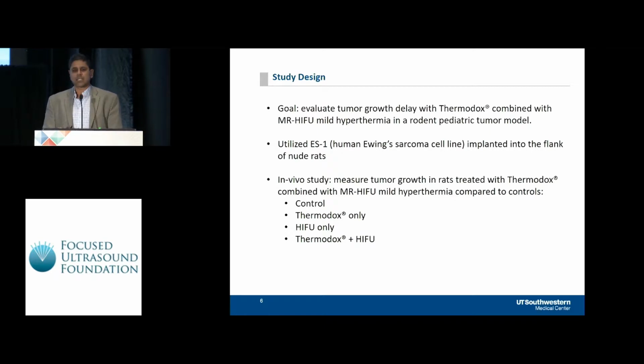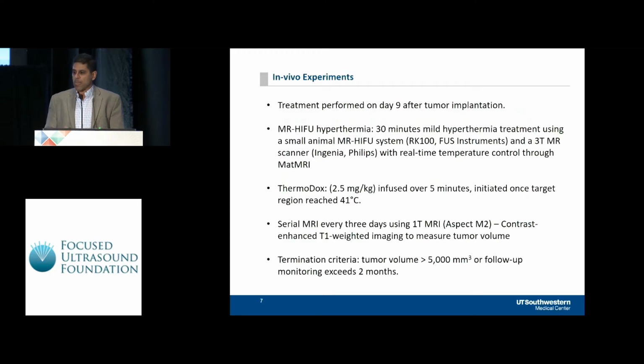So I'm going to focus on one study today, which was a tumor growth control study. We utilized a pediatric human Ewing sarcoma cell line, implanted these into nude rats, so it served as a useful, relevant cellular pediatric tumor model. And we wanted to evaluate tumor growth delay when we combined ThermoDox with mild hyperthermia. The study design, pretty simple. Tumor growth was monitored in rats with MR imaging serially, and we had multiple groups: controls, ThermoDox alone, HIFU alone, and the combined therapy. So our question was, did the combined therapy have a therapeutic benefit?